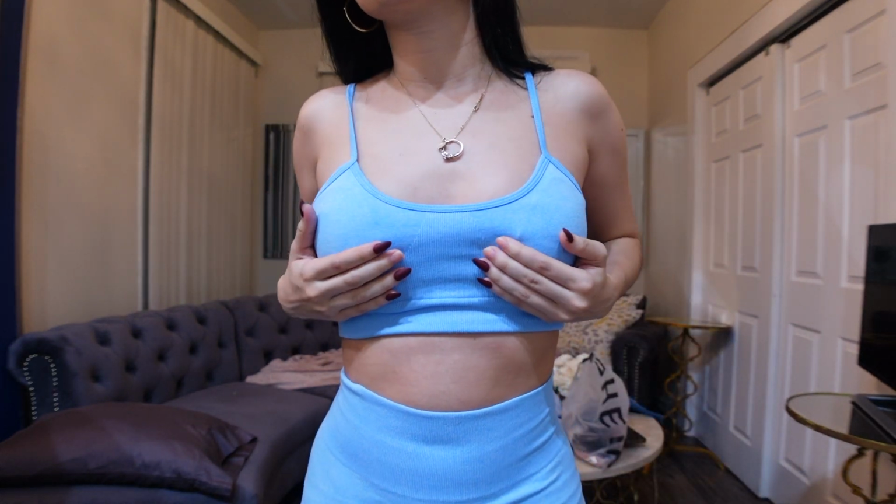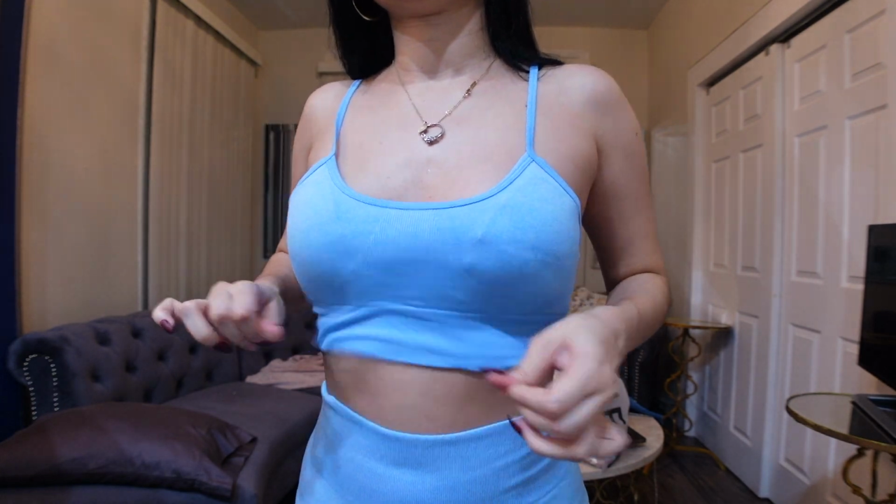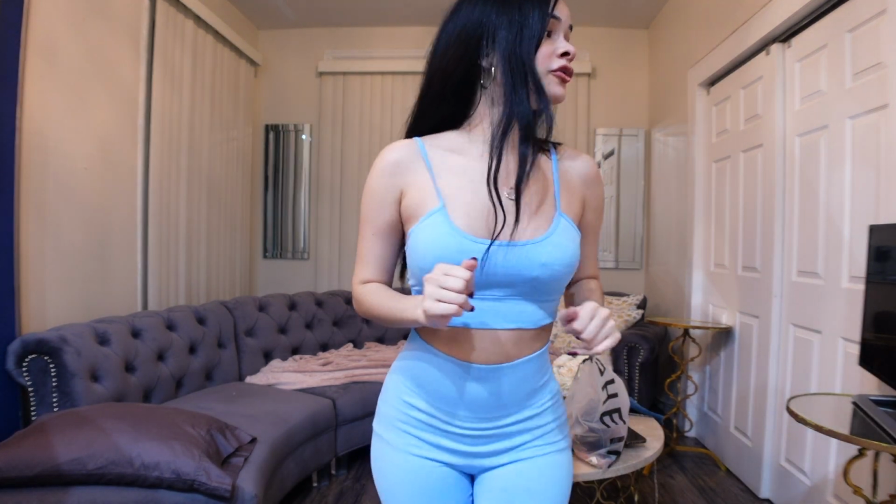So this is the first 2 pieces that I got. So it's just this set. I love the color. It's baby blue. It's like this workout set and it's just so nice. The quality is amazing. Like it's super thick and the band is super snatching. It sucks everything in. This is what the back of it looks like. So it's just very flattering and it's definitely squat proof. Like it's not see-through at all.